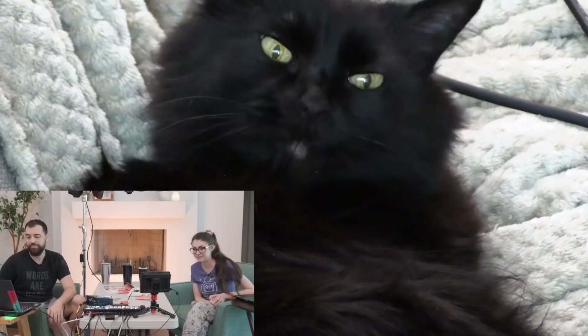I love the tiny cat lamp. Thanks. Yeah, my mom got that for me. I think it's on Amazon. I guess we need to find the link for it. Yeah, probably search cat lamp.